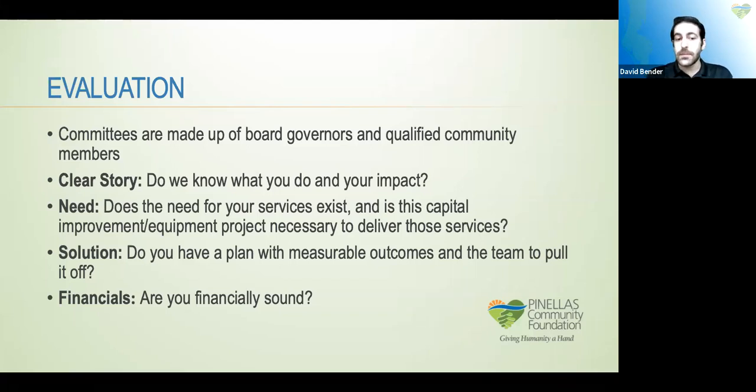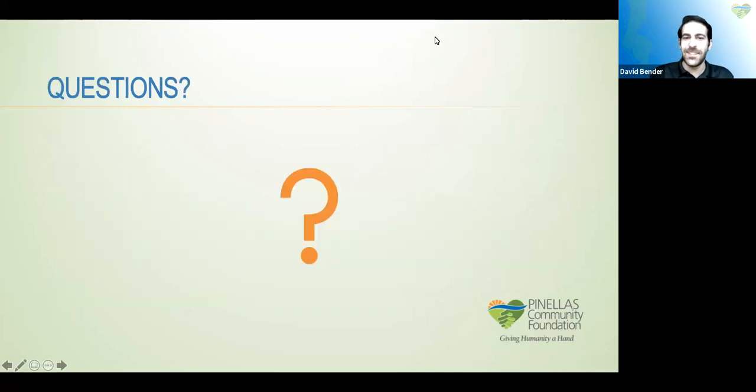The need. Does that community need exist? And does this capital improvement or equipment project, is it necessary to help you deliver on those services and therefore resolve the community need? The solution to the problem. So again, going back to that impact on your client, are you tracking that? Can we see it? And then are you financially sound through your audit, 990, and budget? So I know I went fast and furious there. I'll take questions now.